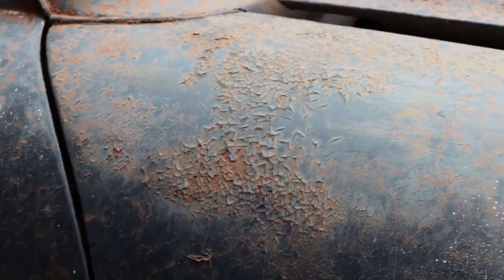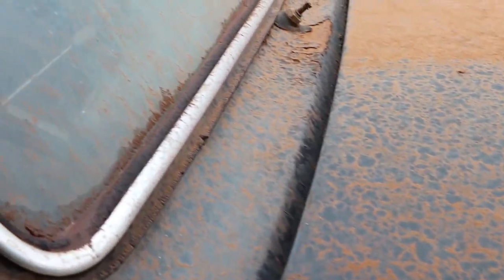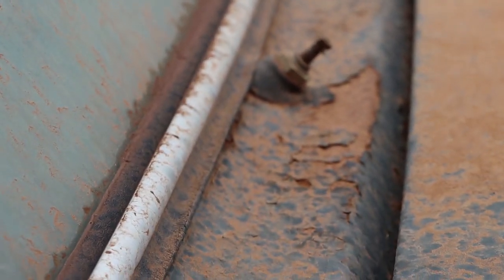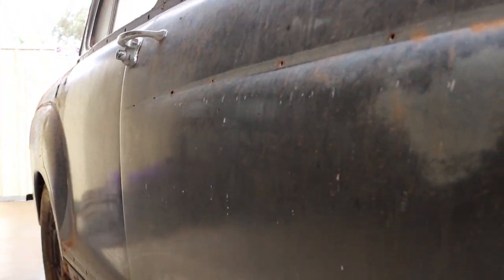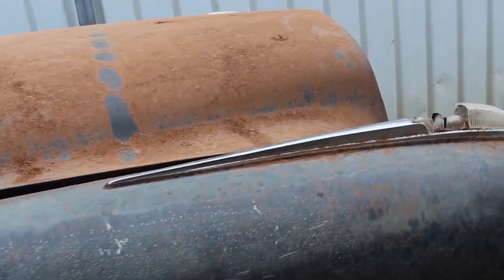The paint is showing its age, but you've got to remember, it is from 1959, and I kind of like it. It shows its character and the stories that it has to tell. There's not really any rust at all, apart from the standard spots. There's a bit of surface rust there, but all the panels are really straight, which is great. And I'm really happy with it.